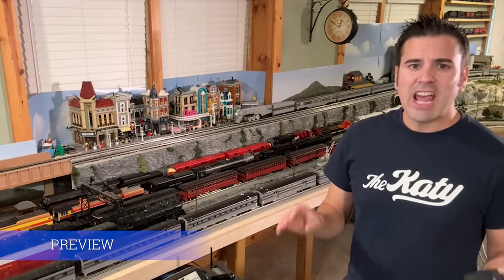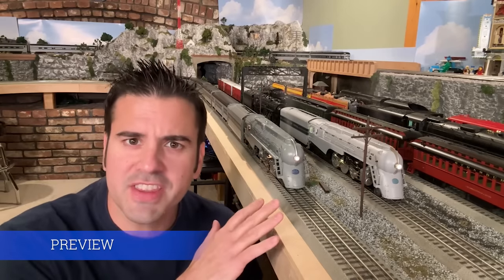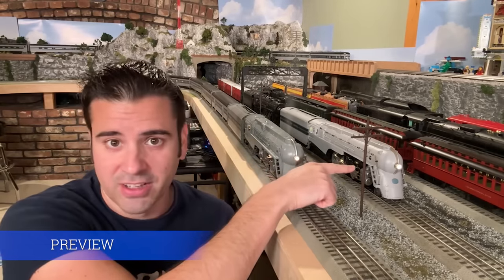This train set is over 15 feet long with all 8 passenger cars. You can see the difference in the gray tones between the MTH model and the Lionel Legacy. I tried to do a train race, I couldn't make it work.